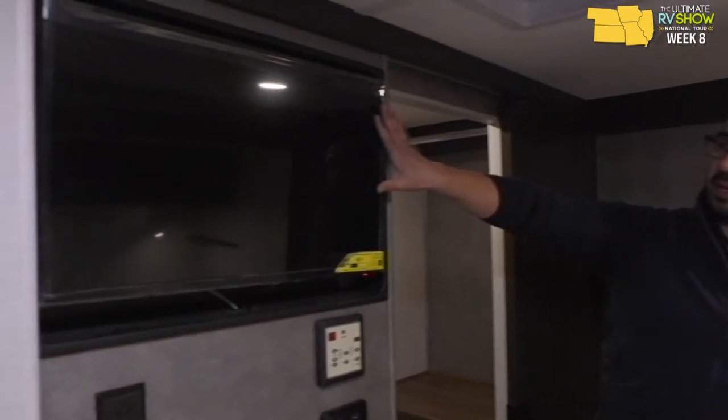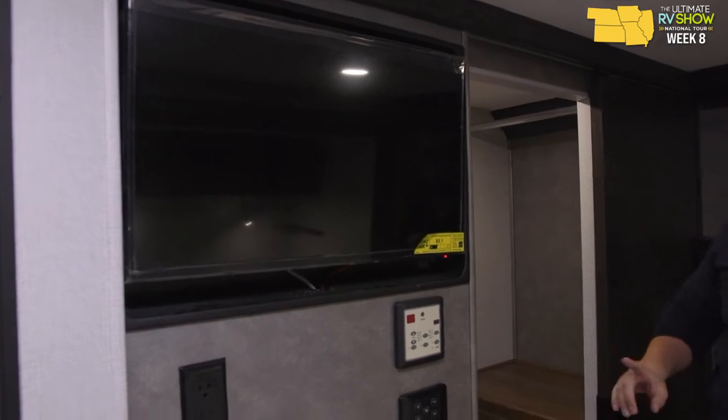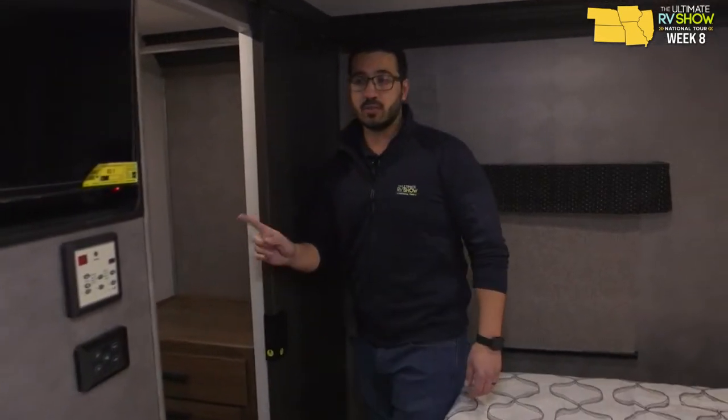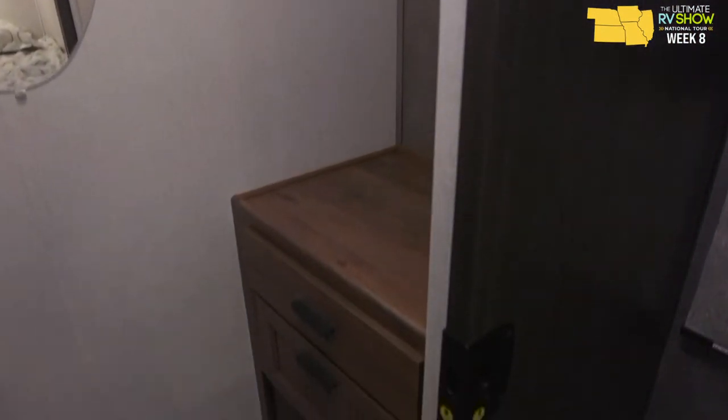You will see here is your TV. So if you want to watch TV before bed, you have one here in the bedroom. And one of my favorite parts is right back here. Kevin, if you're able to squeeze in there and kind of show everyone, you get this giant walk-in closet. And you have all this storage on both sides. I mean, you want to talk about a Class C you can spend some time in, folks. This right here is it.